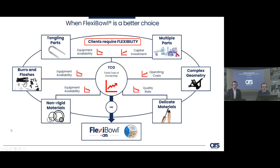I'd like to show a quick overview of when flexible is a better choice compared to other feeding solutions in the market. First of all, with tangling parts like C or U-shaped components, parts that have burrs and flashes, and non-rigid materials such as O-rings that are difficult to feed because of their flexibility. Then I could say that flexible handles materials very delicately without scratches or damages, and also complex geometries that are costly to feed with other solutions.